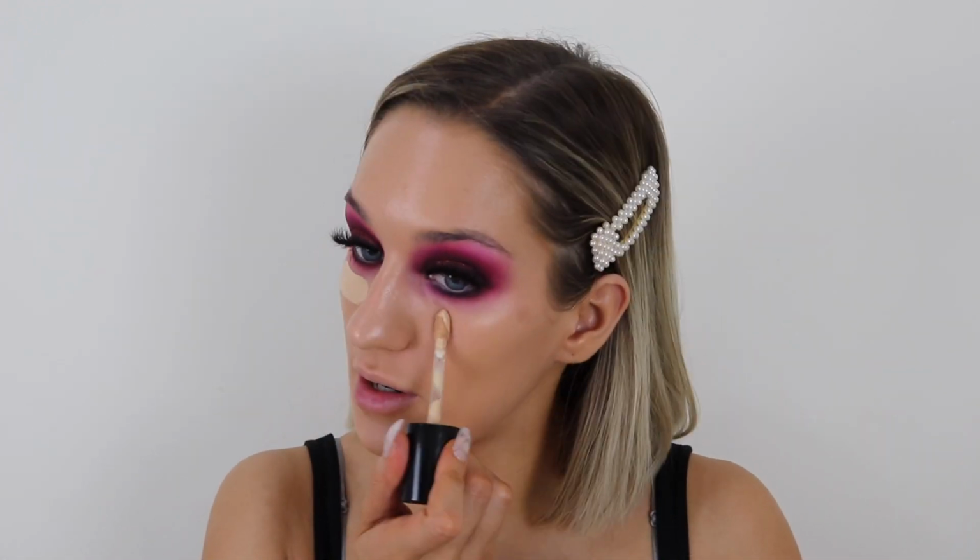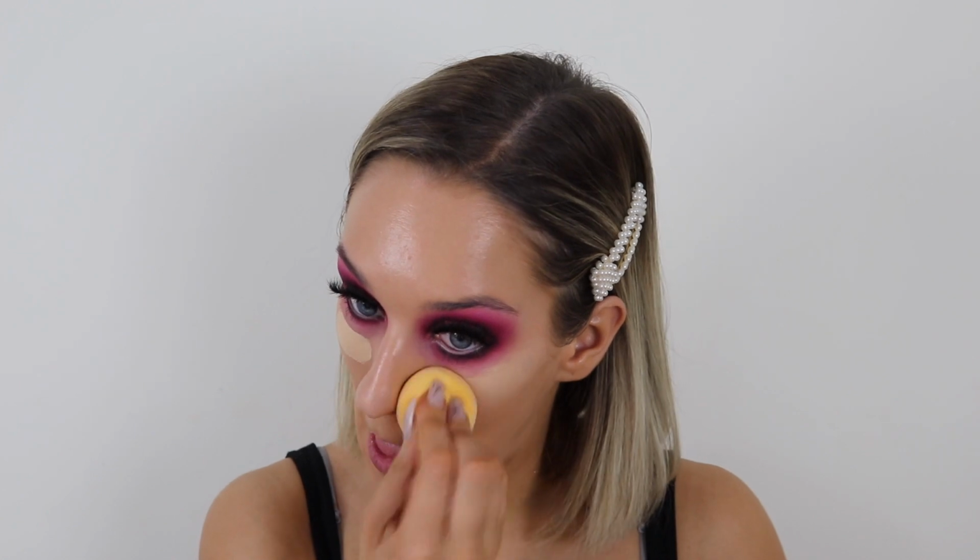So the concealer we're going to be using is the Too Faced Born This Way Multi Sculpting Concealer in the shade Vanilla. I'm going to put it a little bit lower than usual. But this is a really nice colour as well because it's very yellow based.